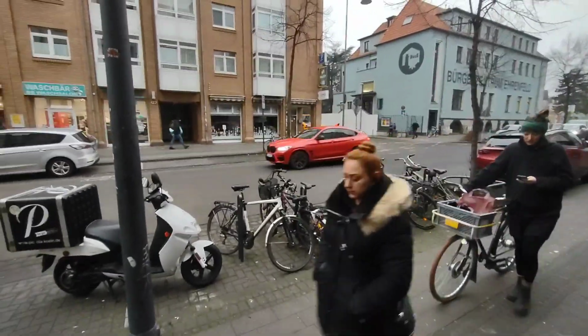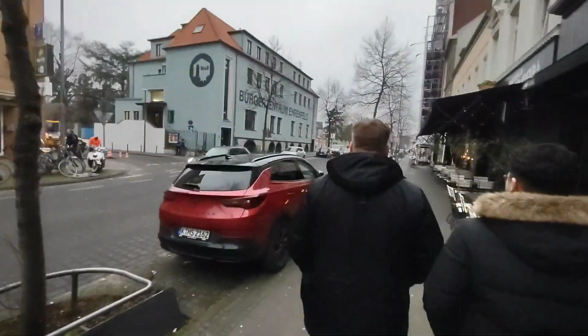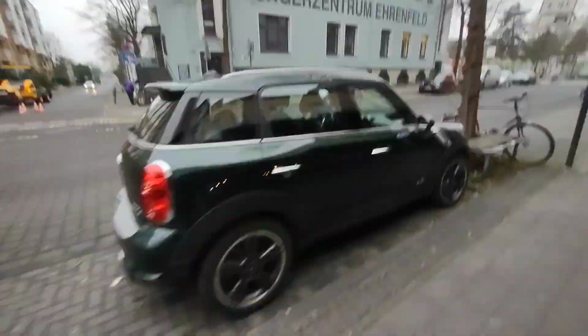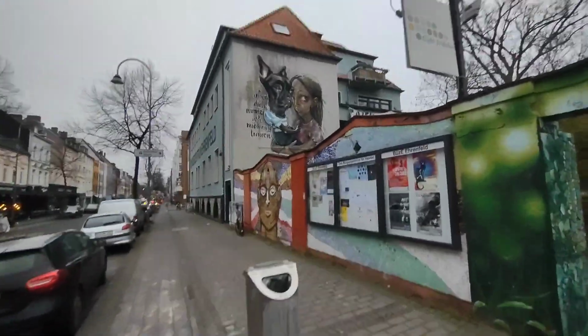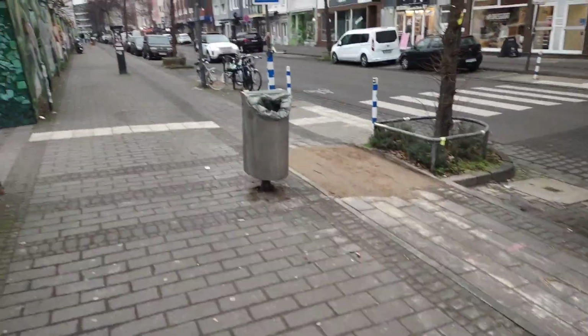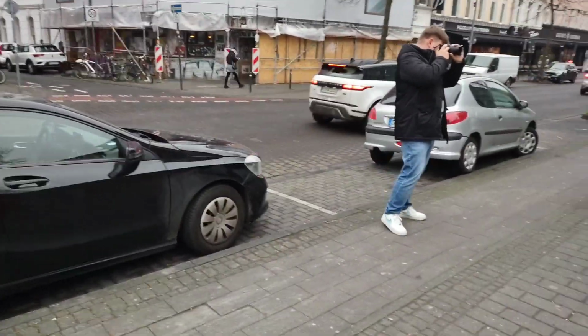Look at that. An X5 M series. There's some good cars out here today, even though it's not the prettiest. Porsche Panamera. That's a GT4, nice. Some more street art. What in the heck is that? Some very German street art. The Rover, an Evoque it looks like. Yeah, an Evoque, not my favorite, but not terrible.